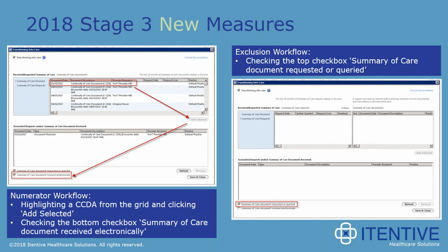Patients may also be excluded from the denominator when a summary of care is queried or requested, but none is available or received. So to exclude patients from the denominator to essentially not have them count against you, you would document summary of care requested or queried in external system by checking the top checkbox, which is the workflow on the right you're seeing. So by checking that top checkbox, you're basically excluding this patient from the denominator and they won't count against you.